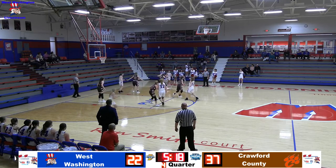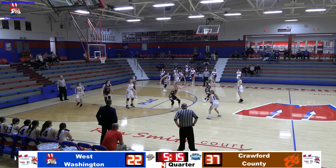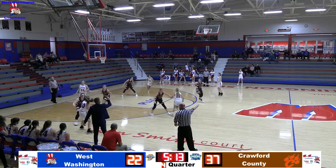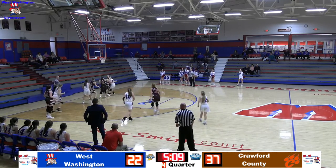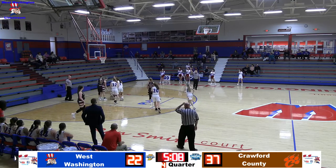Now Lily with it in the corner. Lily picks it up, gives it across court to Shelby. Now McKenzie with it on the left side, gives it in the short corner. Ava with it, throws it inside for Madison. Madison starts to go up and a foul is called.